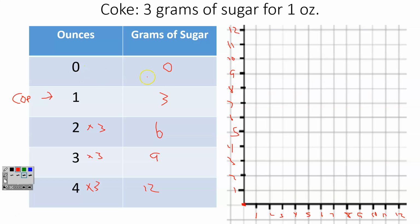So we've already graphed the origin, the 0, 0, which is right there. So the COP is 1 ounce. So this is my X. This is my Y. My X runs horizontally this way. The Y goes up and down. So I go over 1 and up 3. Put a point. I would go over 2 and then up 6. I would go over 3 and up 9. I would go over 4 and up 12.